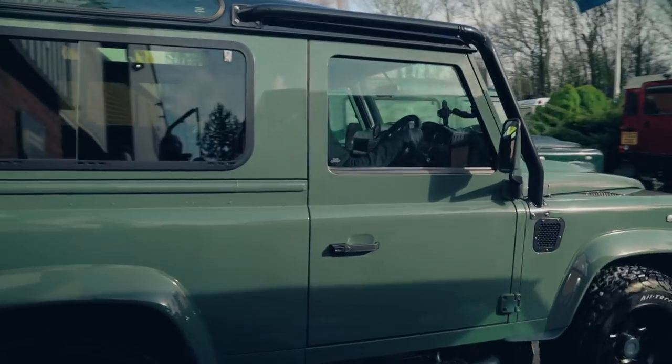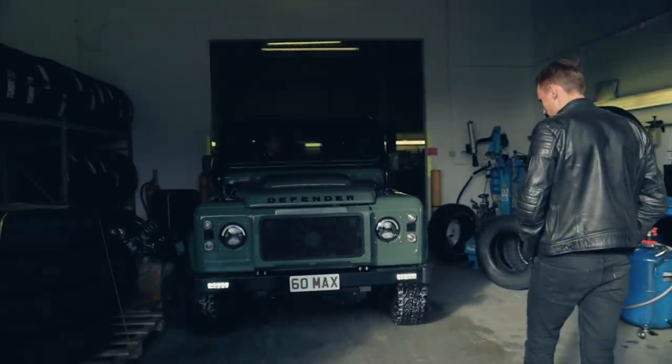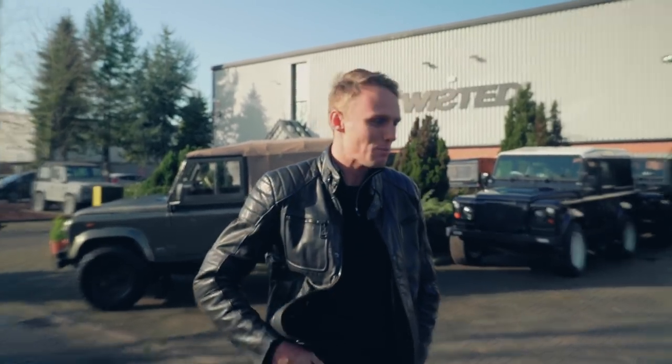So we're here at Twisted. They are the ultimate when it comes to tuning Defenders. I've worked with them before, but I've had something which I've been wanting to do personally for 5 years now, and this project is about to happen and I can't wait. Come have a look at what these guys are the best at: modifying, tuning and twisting.